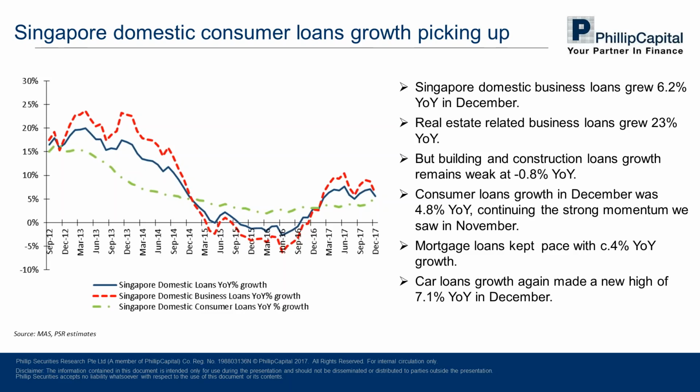The consumer loans growth in December was 4.8%, continuing the strong momentum we saw in November. So you can see the green line here is trending upwards. And of course, the mortgage loans are in that segment of consumer loans. So we expect strong performance from the mortgage segment going into 2018.